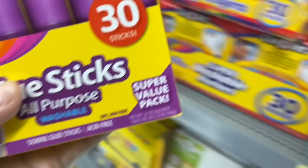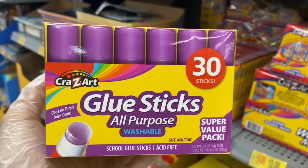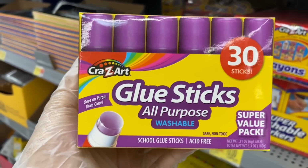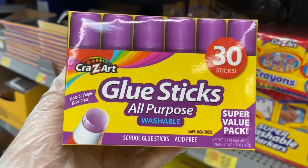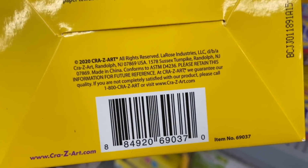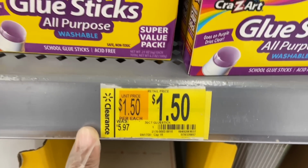And then they have these glue sticks, Crazy Art glue sticks. You guys, I'm stocking up because my kids are home from school. And if they get bored in the house, these would be perfect. This comes with 30 sticks. This is school glue sticks, acid free, super value pack. That's what it looks like. There's the UPC. And these are only $1.50. They were about $6, down to $1.50.